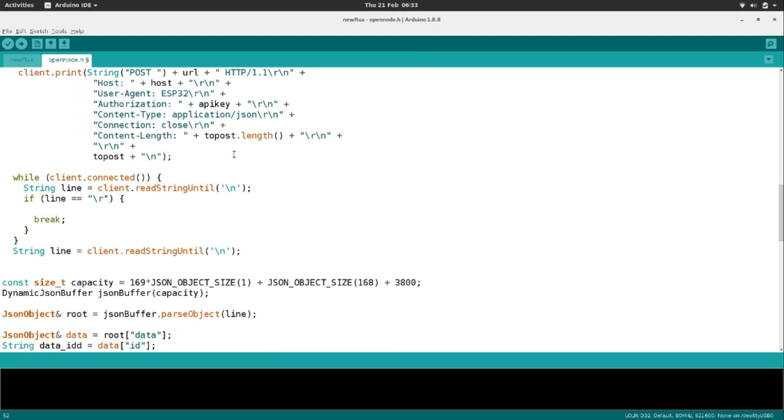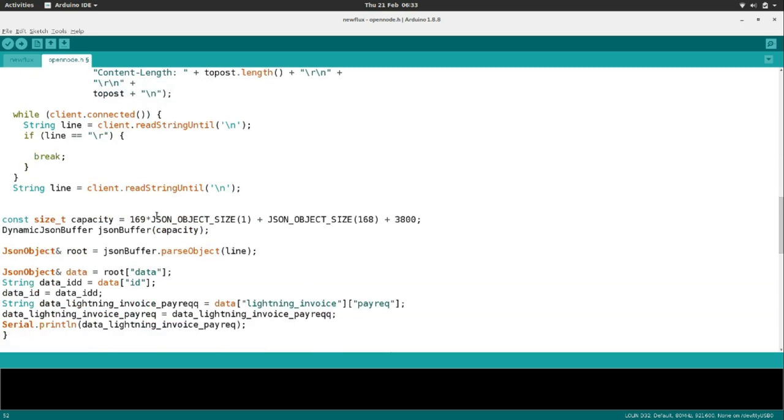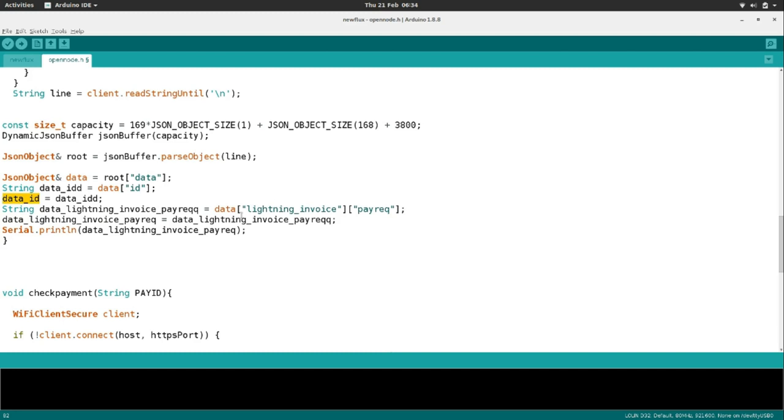And then it returns JSON data, which we clean up a little bit and send to our Arduino JSON library. We send it to a buffer, and then it finds the root data, which is the main root of the JSON file. Then we look for the ID, and we put that in as data ID. That is literally the ID of the invoice we've just made, and it's going to stick it in this data ID so we can look that invoice up later. Then the next thing it does is go to Lightning Invoice and the pay request. It goes and gets the actual Lightning Invoice and fills that up for us so we can use it. So there we are.